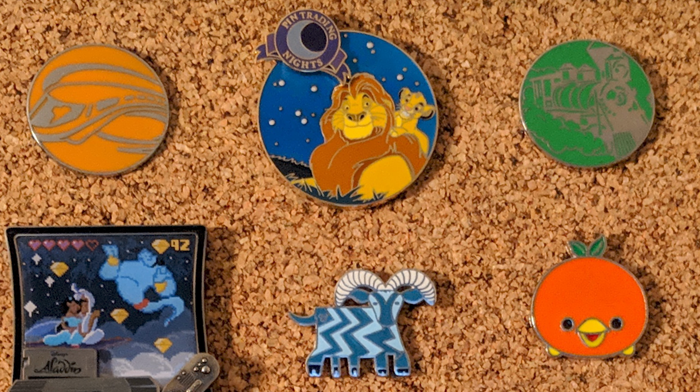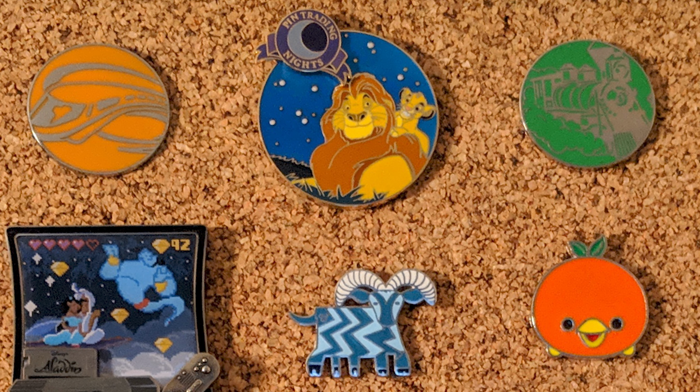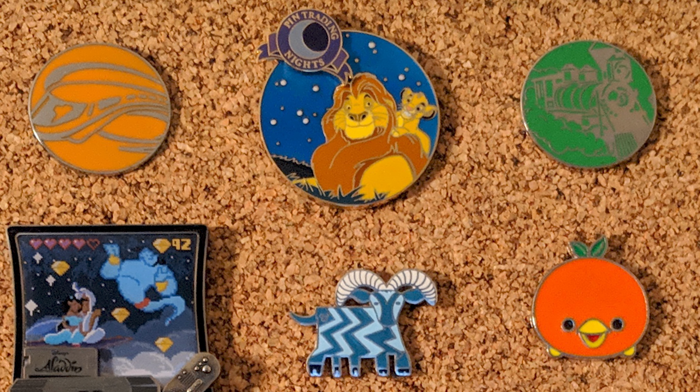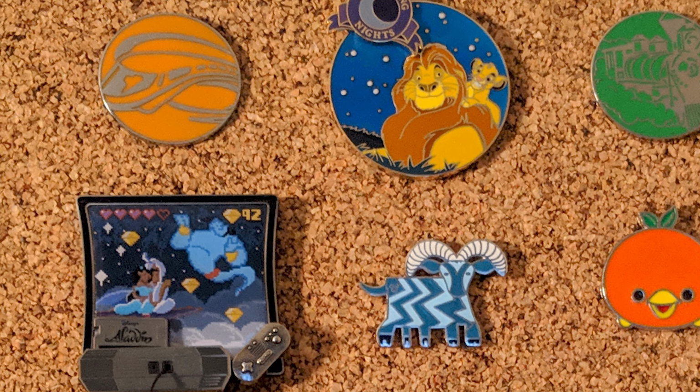We have the monorail and the train because Disney transportation is somewhat iconic. And then in the middle here, we have Simba and Mufasa under the stars from our first official pin trading night. Correct. So I kept that as a commemorative. I mean, I paid money for it, so I was going to keep it anyway.